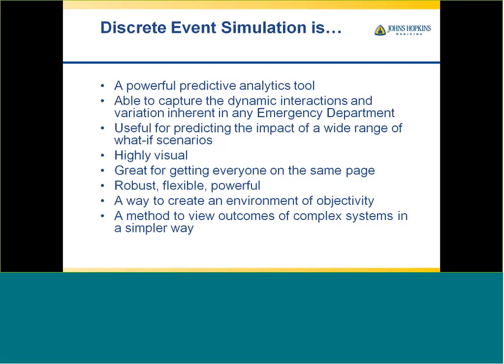And then finally, I think discrete event simulation allows us to look at very complex systems. If we're working between different care areas, how do those care areas affect each other, and how does the outcome affect our patients and our staff and otherwise?